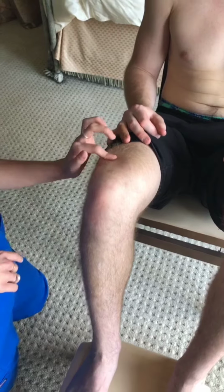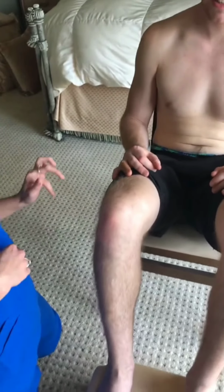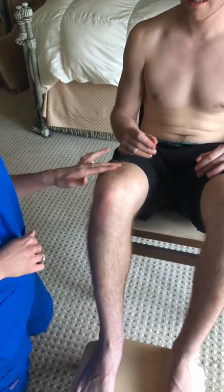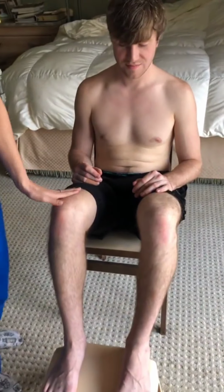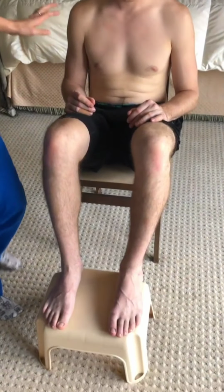How did you get this little lesion? I got it at work. Nail hit me. Okay, well, it looks like you're doing a good job cleaning that, so just continue doing that. It looks like it's healing nicely.